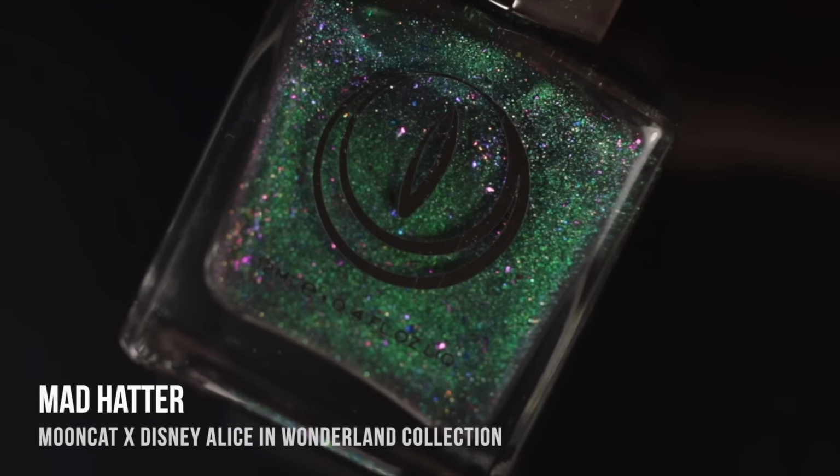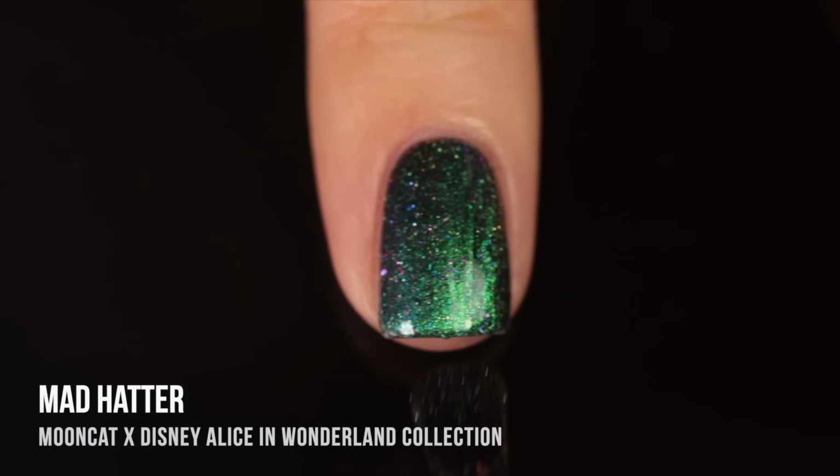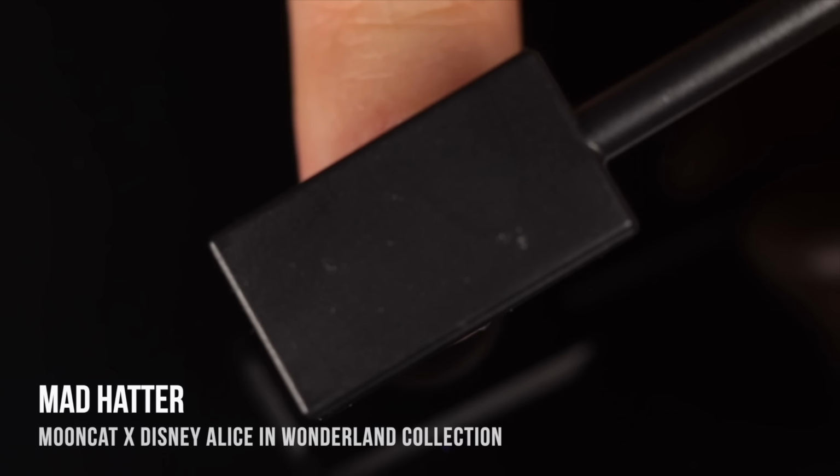Next up, we have a shade from Mooncat. This is Mad Hatter. This was part of their Alice in Wonderland collab, which I absolutely loved. It's another magnetic shade. As you know, I've been really loving the magnetics in 2023, but this one is just this really beautiful, almost multi-chromatic magnetic. It's got this intense, gorgeous green shimmer in there, but you can also see a little bit of purple, and there's just a really beautiful mix of iridescent flakes and holo sparkle running throughout.